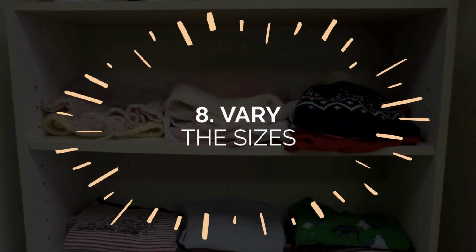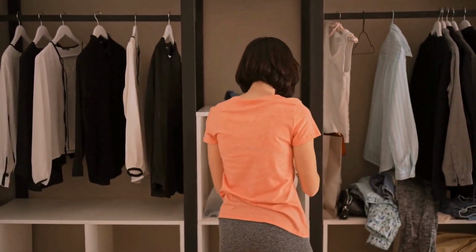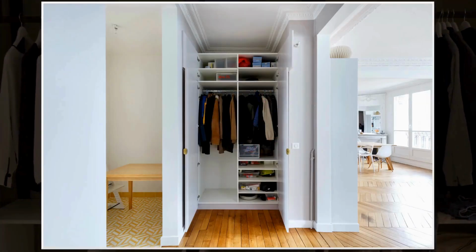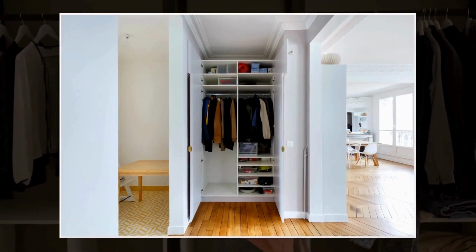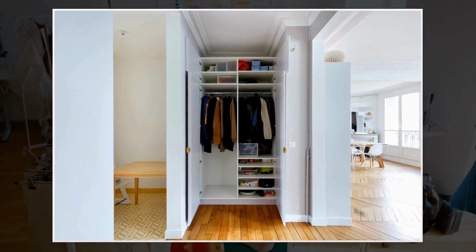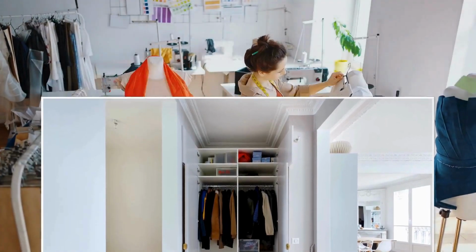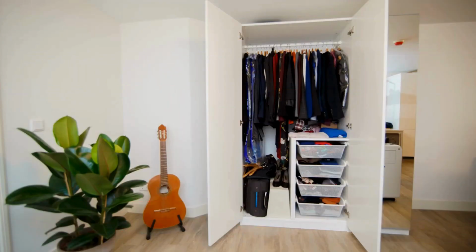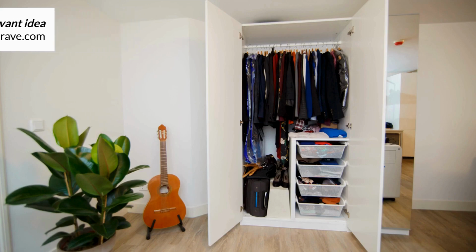Number 8. Vary the sizes. This one is another tiny closet that may inspire you. You can begin by installing the shelves from top to bottom. Do not forget to leave some space in the middle to hang your clothes. It is also essential to vary the width of the shelves because you'll store different kinds of things. You may also want to hang the rods a bit higher so you can stash away your suitcase or other big items under the hanging clothes.